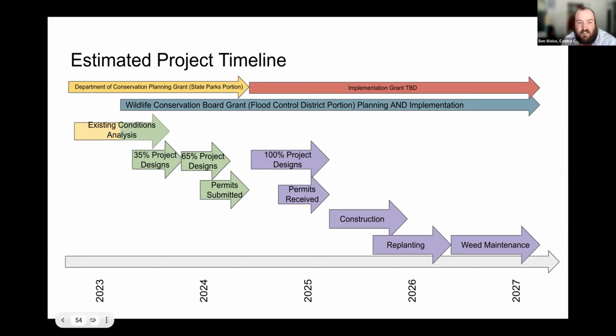I mentioned RDG, Rich Wakeling, who many of you are familiar with, I'm sure. I think I've seen the logo on a couple of other people's slides, but we're working with them right now to design those plans. Right now, we're just in the very early existing conditions analysis, going out, seeing what plants are there, what water flow looks like, taking borings, all sorts of fun stuff like that. So we should have some more updates for you in the future, but here's kind of just a rough timeline.